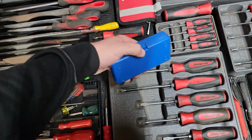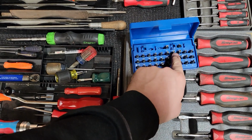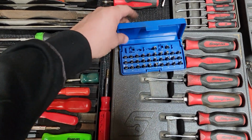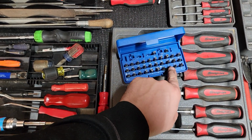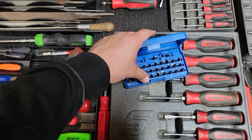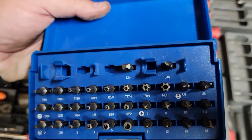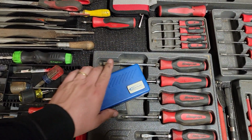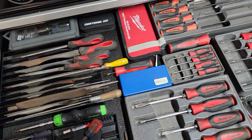And then there's some specialty sockets in here as well. So this has like security tips on them on some of the Torx. So this is really just a security kit. So some of the funky ones that look like Phillips, but they're not. Yeah, I don't know if that'll see, looks somewhat standard, but it's not. They're specialty security things. Pretty handy to have. Don't use it too often, but when you need it, really important.